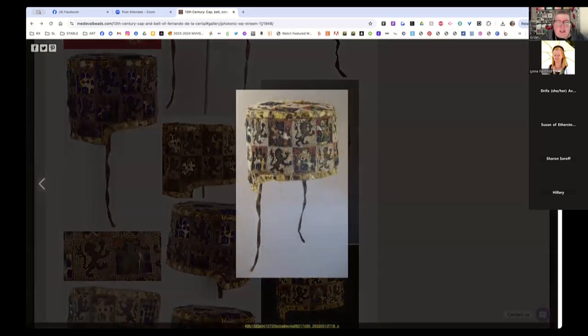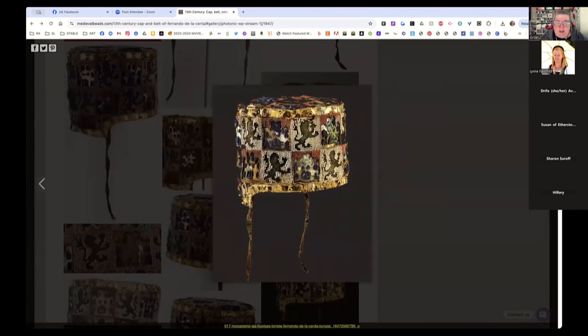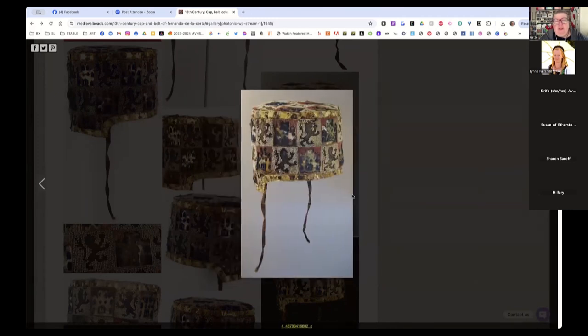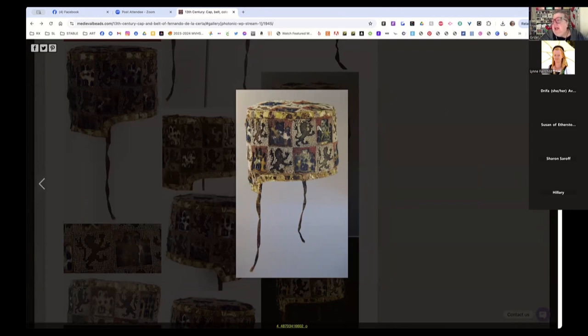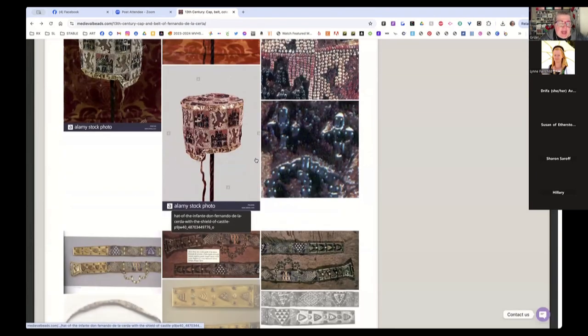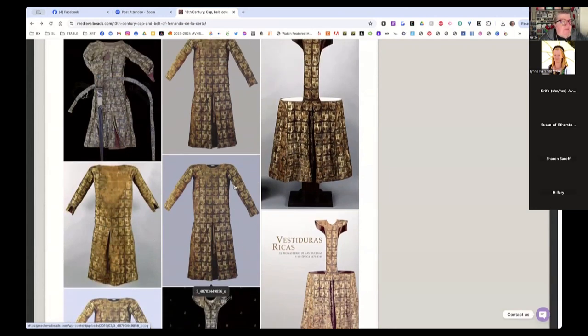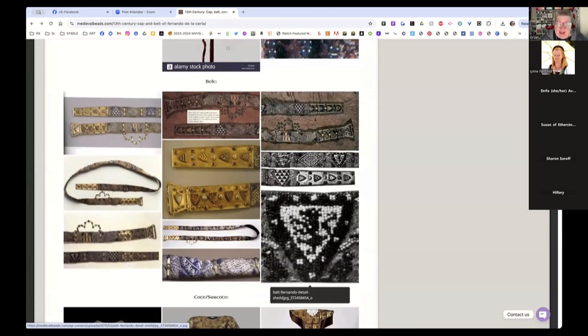So here's a good shot. This shows you the blue beads and the red or coral beads. I think they just said they were red. And along with stamped gold and pearls. This is from a set on a corpse. He had the hat and he had a belt, and he had this outfit. The outfit didn't really have any beadwork on it, but the belt and hat do.